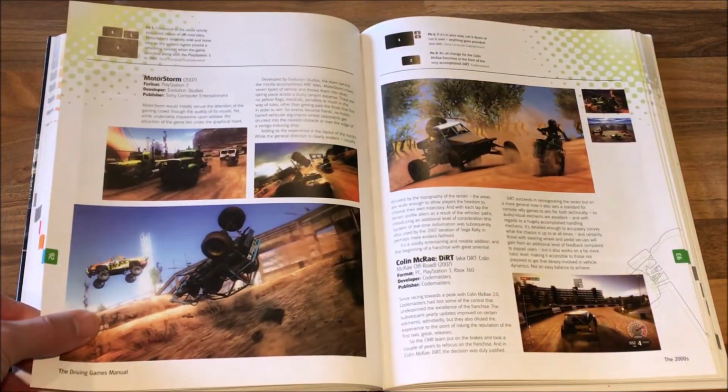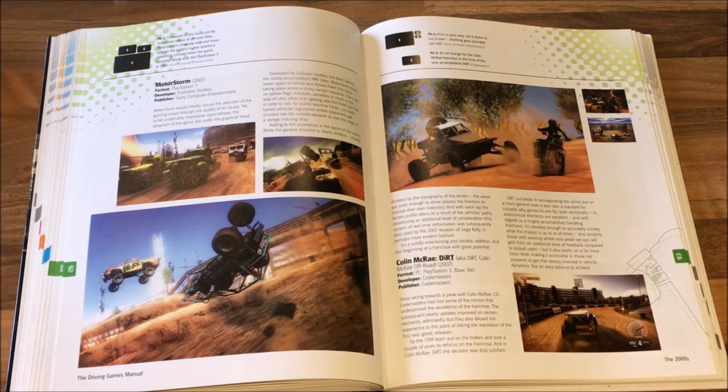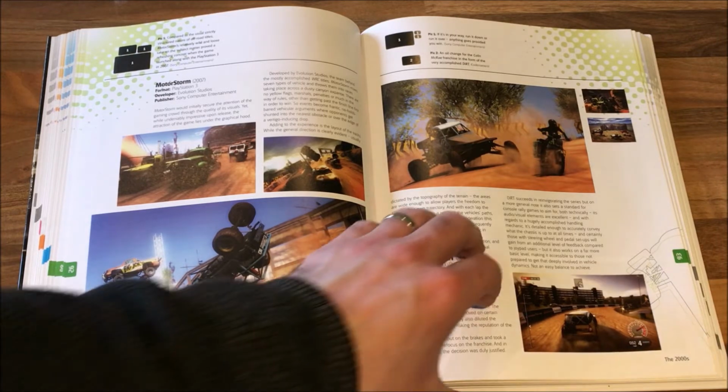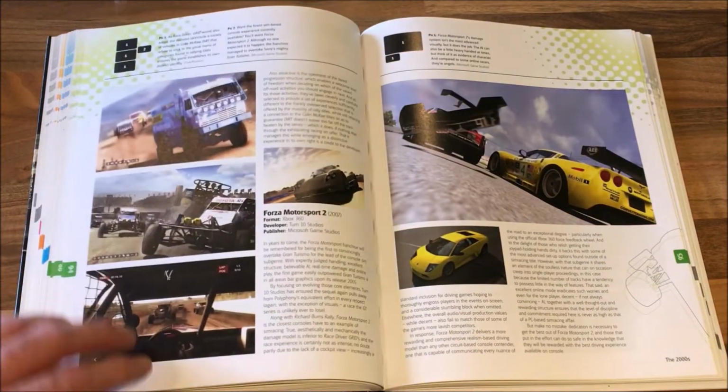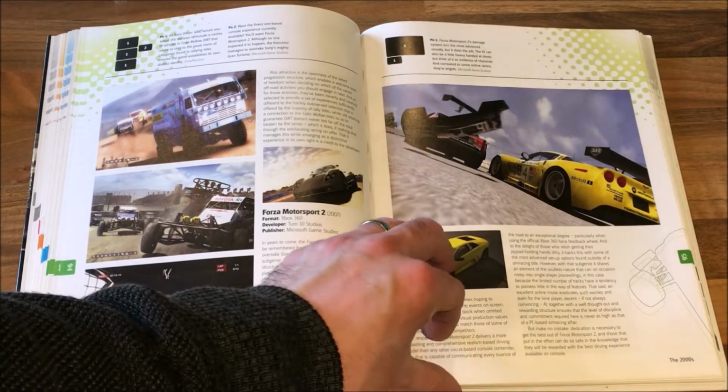Then we have MotorStorm on the PlayStation 3. I mean, this secured the attention of the gaming crowd through the quality of its visuals. But again, there was a lot more elements to this where there was no rules anyway, so it's just a frantic, no holds barred vehicular argument with the opponents.